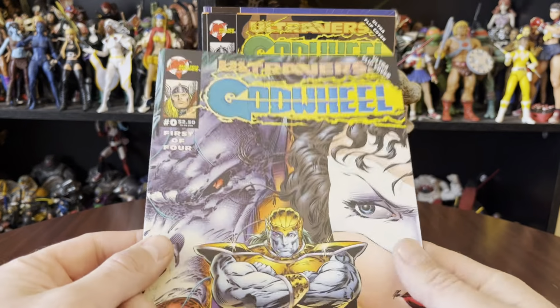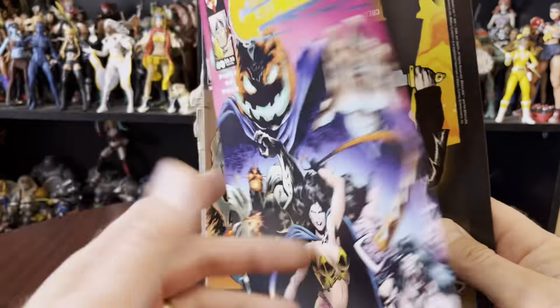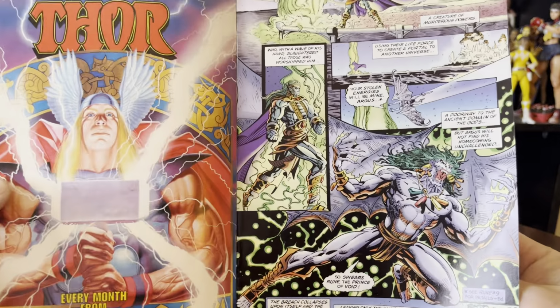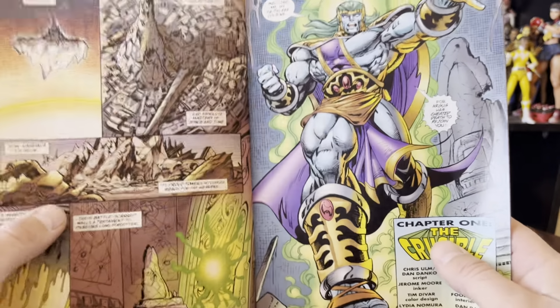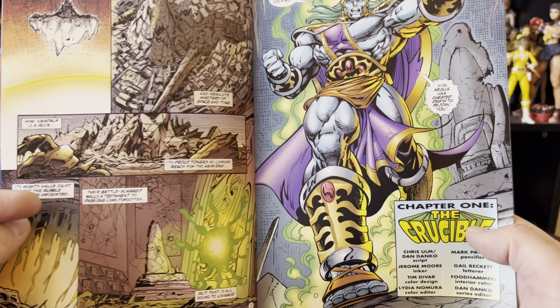So we're just going to go right through it and kind of flip through these and see what's going on. We got a nice flip book, but it's upside down. So we're going to go this way. And like I said, issue 1 is actually issue 0. I don't know why Malibu did this sometimes. It just seems a little goofy.